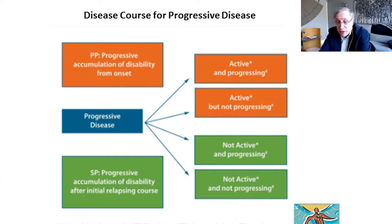And so for progressive disease, you can then time frame the subtyping as to whether they're active and progressing, active and not progressing, not active and progressing, or not active and not progressing, meaning they're stable. And not all progressive disease continues to worsen. It can stabilize over time.